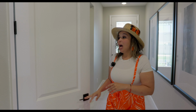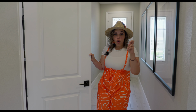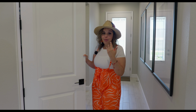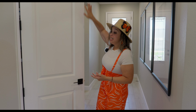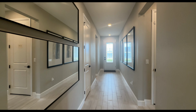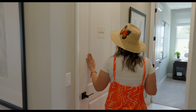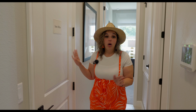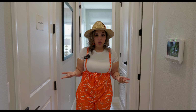So right here, you have just kind of like a closet, just one shelf. I guess it would be called a coat closet, but you could use it for whatever your family needs are. As you can see, these are 8-foot doors. It makes such a big difference in this house. So to my left, we're gonna have this door. This door is gonna be the 2-car garage. Now, they're using it as an office because this is a model home, right? So it's just 2 cars.